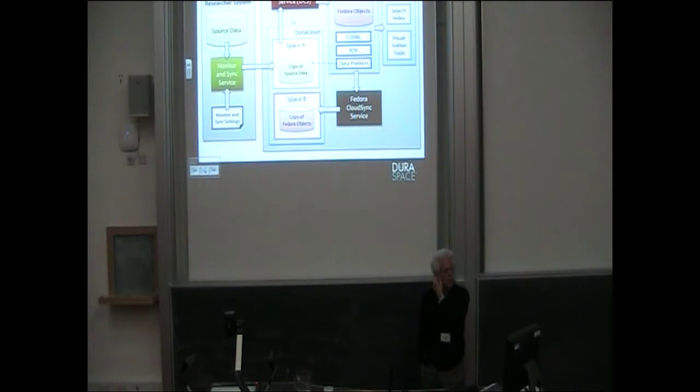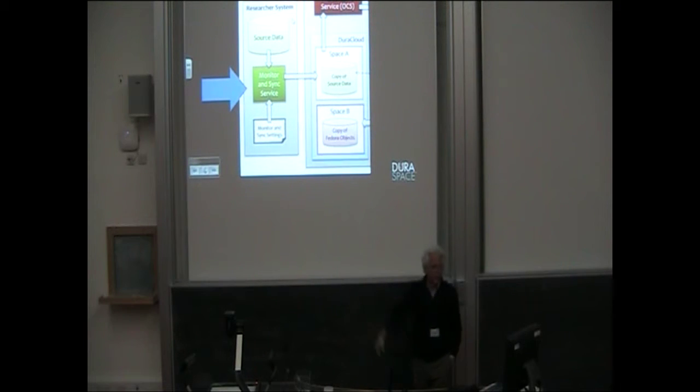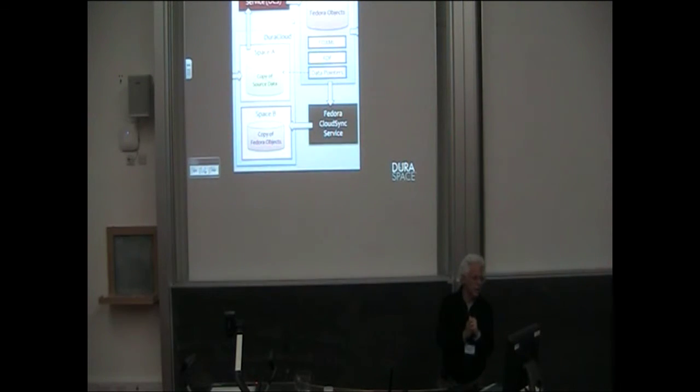And this is a drawing of the architecture, which I'll go through in a little more detail. I'll go through each piece, but I'm talking about the process on the left here, where source data is synced into DuraCloud, and this part of the drawing is totally in the cloud. So research operational data store, and then cloud. So the first step is that I'm a researcher and I say, well, I'd like to back up this directory, which has my spreadsheets, and this one over here, which contains my images or whatnot. And that gets backed up into Space A in DuraCloud.